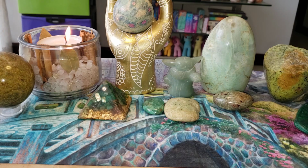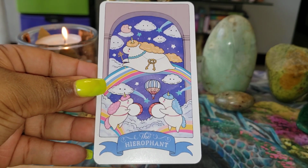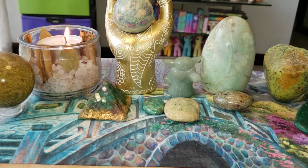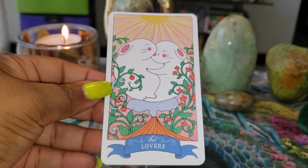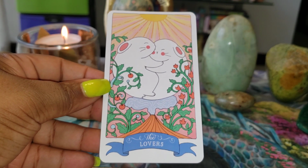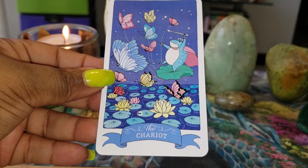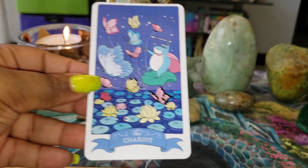Oh, guys. This is the most adorable deck. Oh my goodness. And you know something? It's really hard for me. I'm going to be honest with you guys about decks. Oh, that's cute. That's really, really cute. It's hard for me to find a deck that speaks to me. Like, seriously.